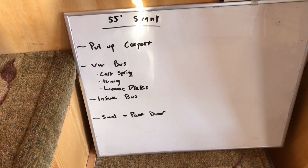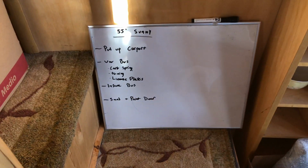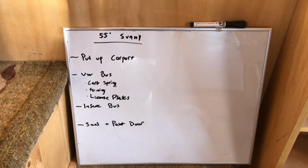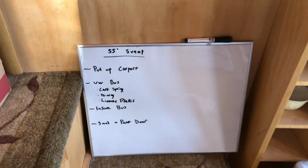I have to put insurance on the bus. Otherwise, California is going to get upset with me. And I just got the plates for the bus, so got to get it insured before they start sending me notices. And then sand and paint the door. That's still the objective. The weather's not totally great today, but we'll see how it goes. So that's what we're looking at.